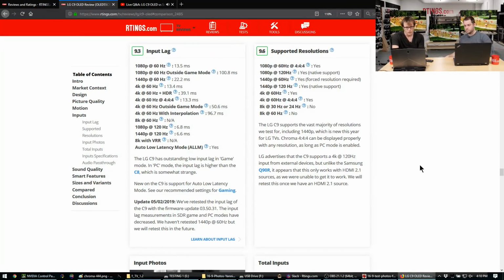Yeah. So you can see here we've retested. The latest firmware is 35031. Some of the notable changes here are 1080p 60 input lag of just around 13 milliseconds and 4K 60/444, so that's in PC mode for those PC gamers, again about 13 milliseconds. And the 120 input lag has also dropped a little bit, so between 6 and 7 milliseconds, which is excellent. So overall that should be excellent for basically anyone.